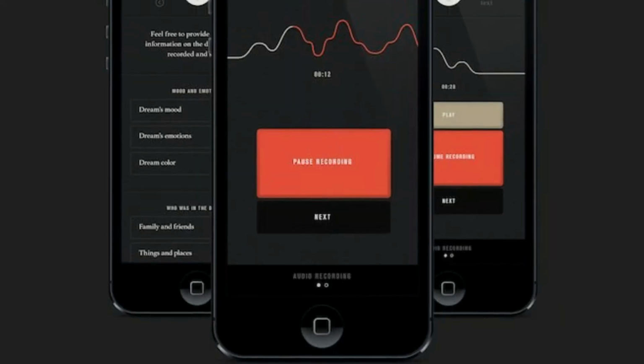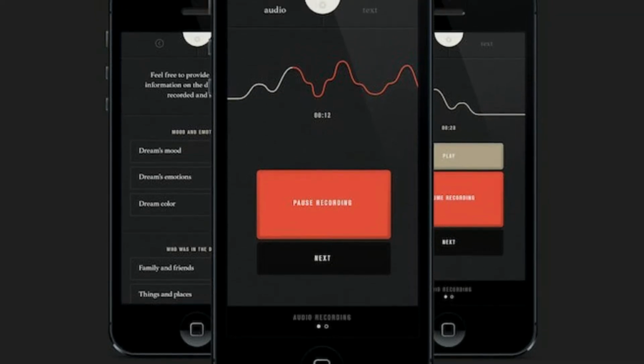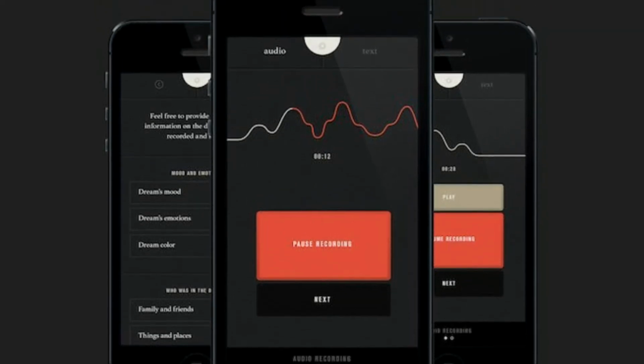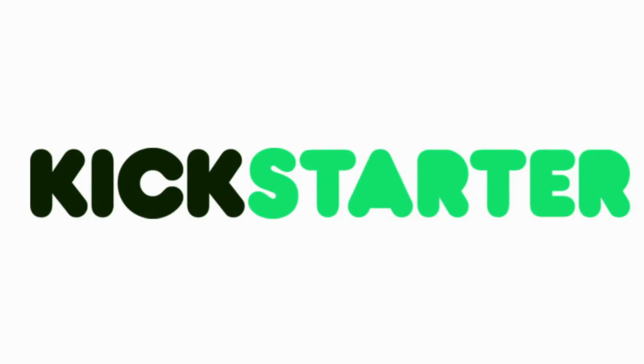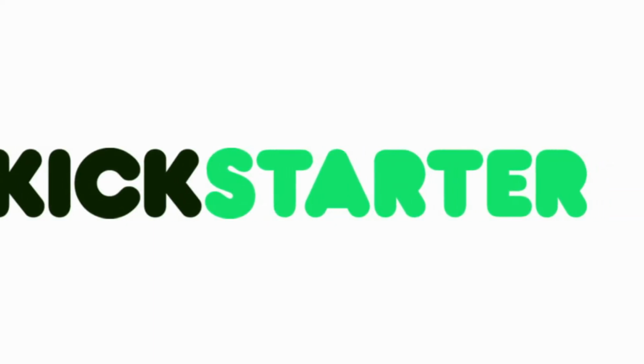It would result in a database of dreams that could not only help individuals better understand themselves, but could give sleep scientists more fodder for analysis. Shadow was successfully funded on Kickstarter back in November, so you can look out for it sometime soon.